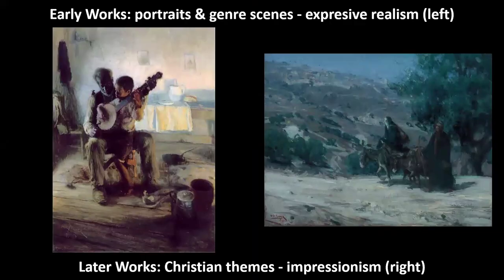He becomes one of the most famous artists, not just one of the most famous African American artists, but one of the most famous American artists, period. If you made a list of, I don't know, top 10 American artists of the second half of the 1800s, Tanner would be on that list. He's one of the great artists during the 1800s.